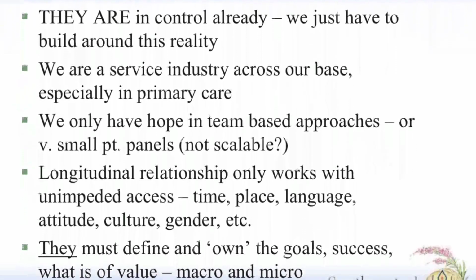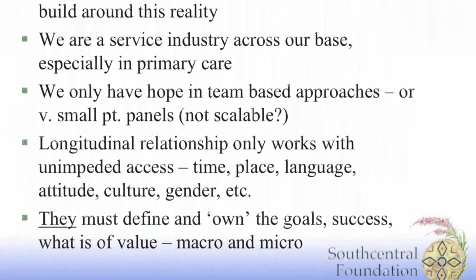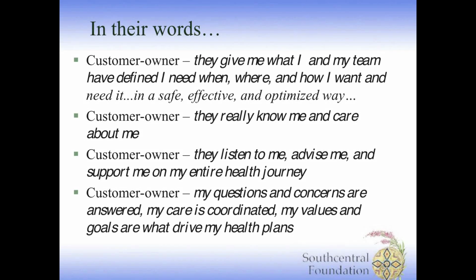Remember, the patients are in control. We're a service industry. It's longitudinal relationship over time, and the patient should decide what success looks like. And at the end of the day, this is what they should be able to say. They give me what I and my team have defined, what I need, when, where, and how I want and need it in a safe, effective, and optimized way.